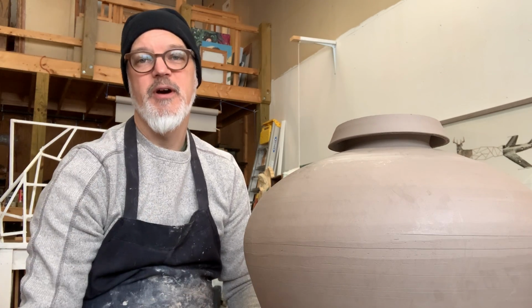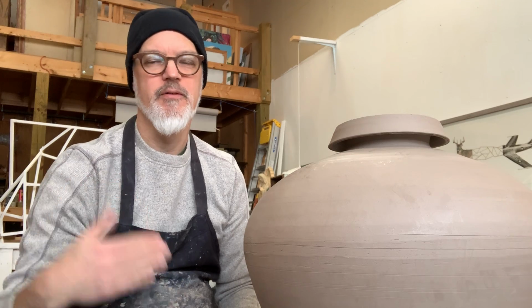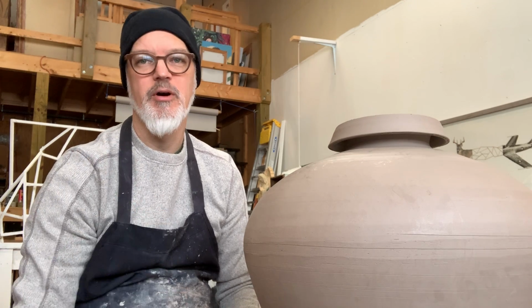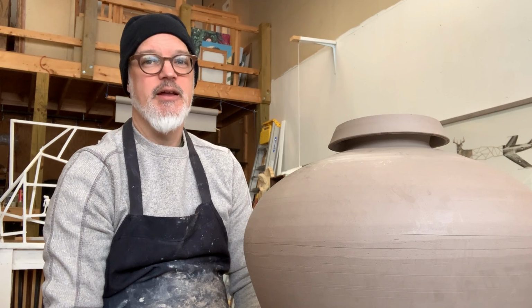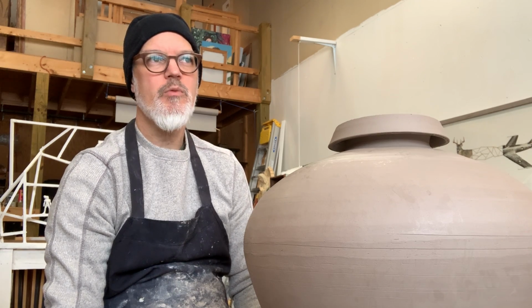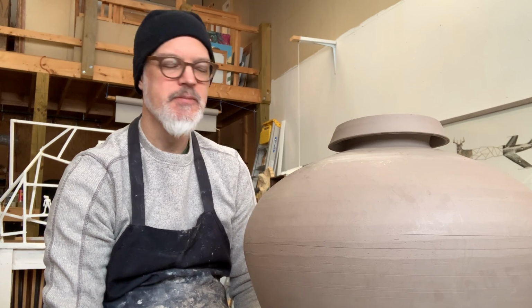If you're not familiar, that means that the carbon from the smoke and the firing was actually fused into the glaze and became part of the surface. So yeah, it's a really cool effect. It's not always the easiest thing to get, so I really treasure it when it happens.